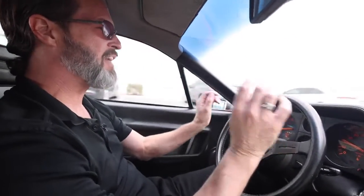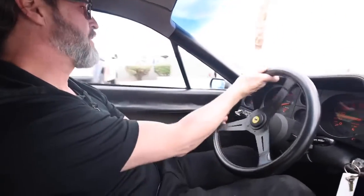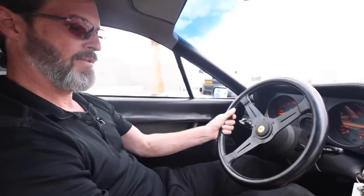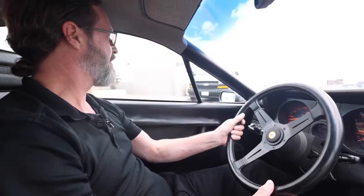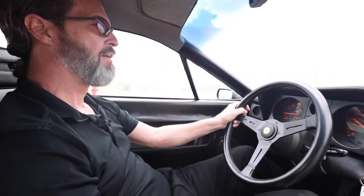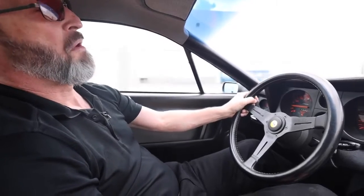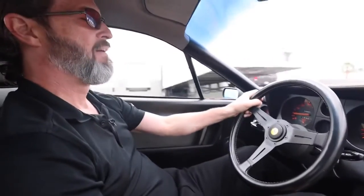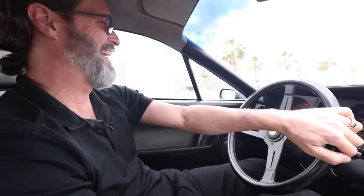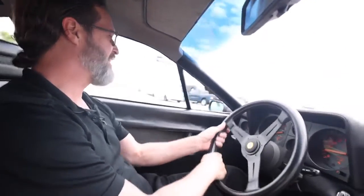But folks, this is an incredible treat. Clutch is in, foot's on the brake. Back into first gear. I'm going to turn the air conditioning off. 3,000 RPM, 40 miles an hour. What a great car. Okay, I'm just kind of wasting time here spinning around, but one last little quick turn to the left. Turning radius is incredible.